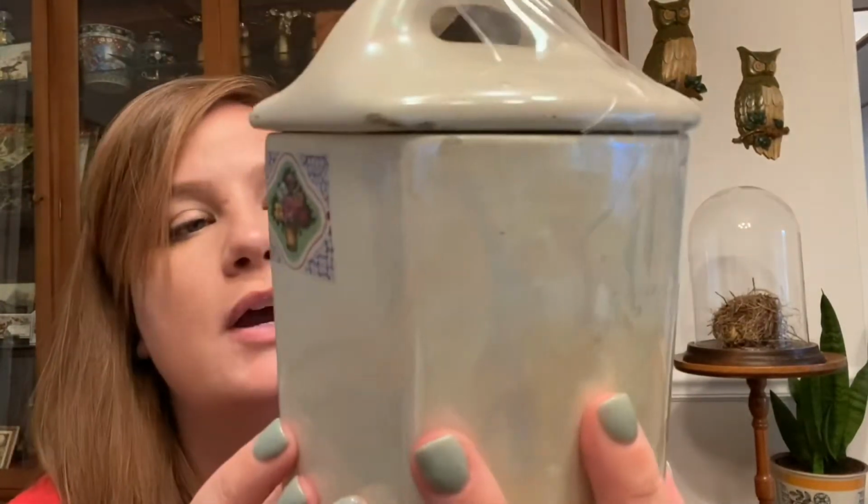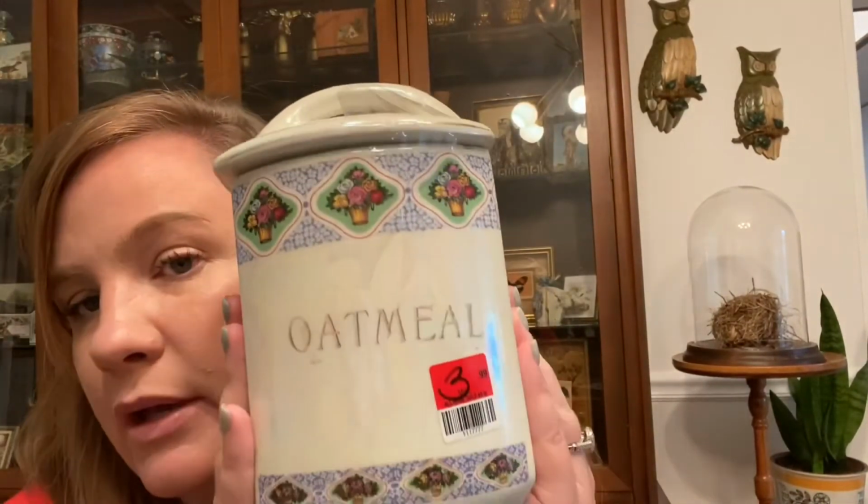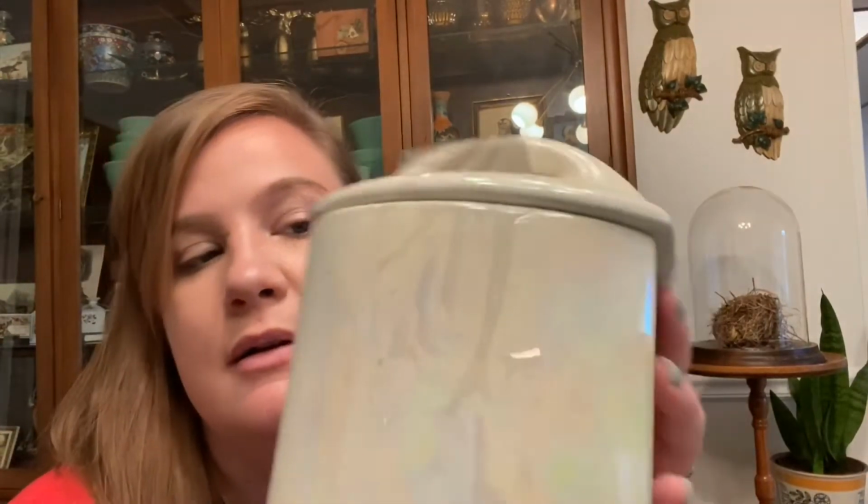I really don't know why I bought this, because I bought it for me and then I'm like, well, do I really need an oatmeal container? Not really. Not really, I don't. But I rescued it. That's kind of the way I think of it because I just thought it was really cute. I might list it. I'm not sure if anyone's gonna want one random oatmeal container, but I just thought it was cool.